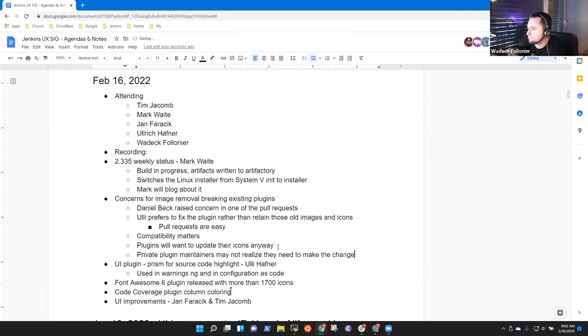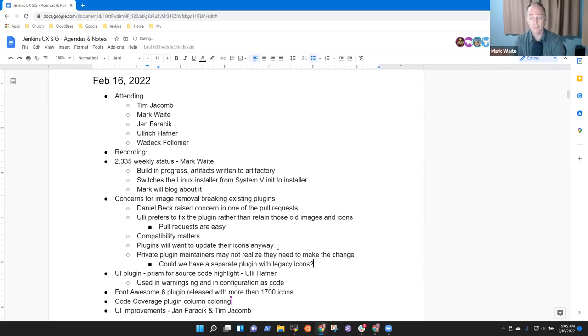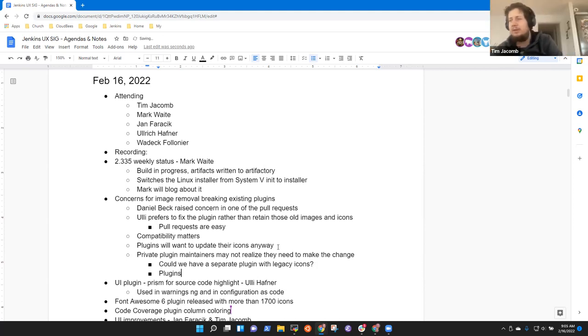So is it possible to have a separate plugin with the legacy icons, with the good links and this kind of thing, so that they can keep using their own private plugin with that legacy adapter transformer plugin, in a sense? Not sure how easy it would work because the images that are being removed are from core, not from plugins, and they're coming from the core resource path.